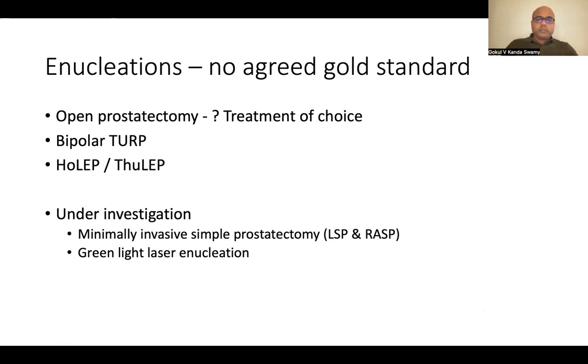But do we have a consensus on what is the right treatment approach? The answer is no. Historically, open prostatectomy was thought to be the right choice, but even resection technology has evolved and does have an enucleation option with the bipolar TURP. The present so-called gold standard at the moment is considered to be the laser enucleation procedures. And the EAU at the moment considers robotic prostatectomy as an investigational procedure.